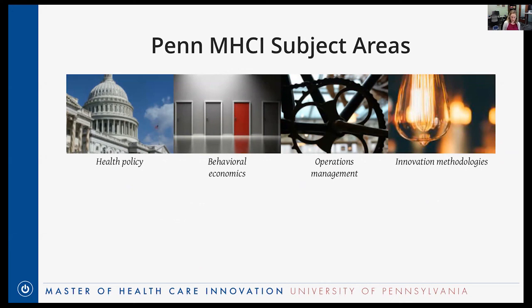An MBA, on the other hand, would be a little bit more broadly applied. It wouldn't be as healthcare focused. And an MBA would be more management focused, whereas the MHCI helps you think about improving healthcare at all different levels of the system and not just at a management level.